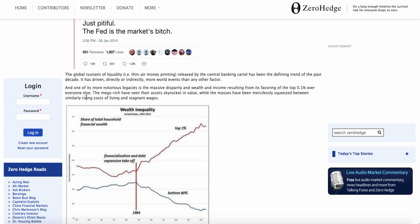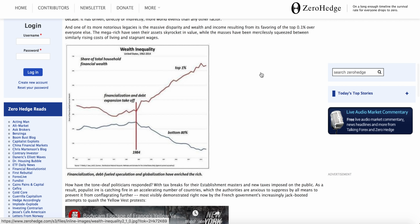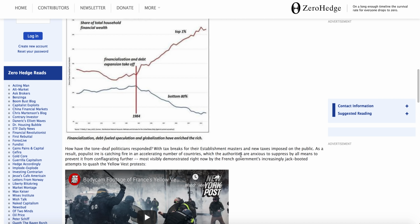So, one of the most notorious legacies is the massive disparity of wealth and income resulting from favoring the top 0.1%. Those are the mega rich, and their assets have been skyrocketing. And the masses, the average Joe, are mercilessly squeezed between the cost of living, which has increased, and wages that have been stagnant. You can see this graph, there's a wealth inequality. You can see a divergence in 1984. The top 1%, their wealth has been skyrocketing, and the bottom 80%, they are going downhill. So there's the wealth inequality, the income disparity and all that.